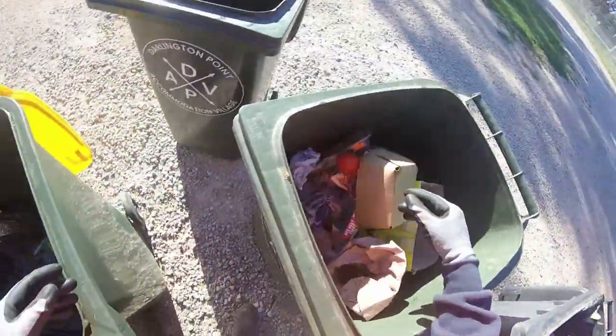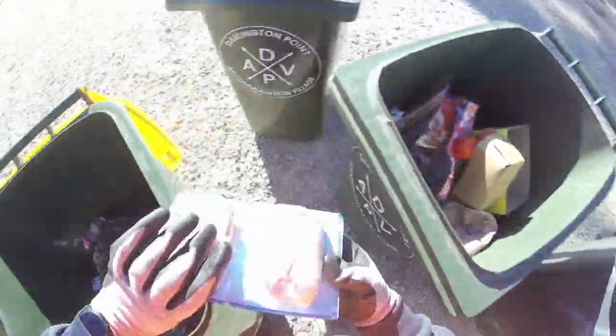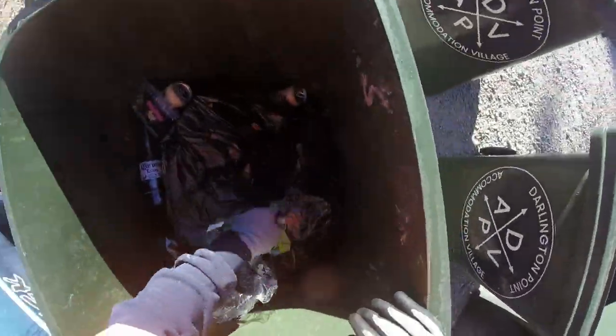Tomatoes are going rotten. Wouldn't trust the bacon. Don't know how long it's been there for.